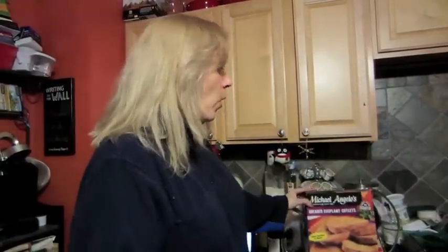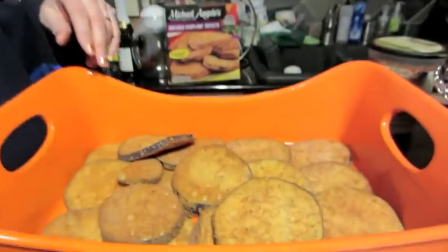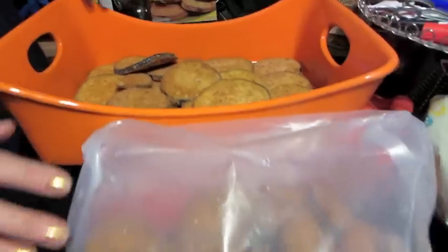And let me tell you, oil is expensive. So I know these people have figured out a way so that the thing won't soak up that much oil. They must spray it or something. I'm sure they don't sit there and fry it in a vat of oil. So I've got one layer on the bottom here. One of these packages, $8 to $9 at Sam's Club, makes one 9x13 tray.